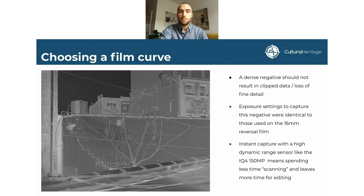The exposure settings that I used to capture this piece of film were identical to those that I used to capture the 16mm film. That is the benefit of working with a high dynamic range digital back and this instant capture workflow. As long as I'm not clipping the light box, I basically set the light box to be just shy of an L value of 100, or just shy of 255 in RGB, so that the light box is not clipping, but is still the brightest part of my image. The rest of the detail, being the film base and the content held in the emulsion, will also be captured by the digital back, and we can exploit the sensitivity in the high dynamic range in the shadow detail, the darkest parts of the image for the digital file. That translates very well when we invert it digitally.